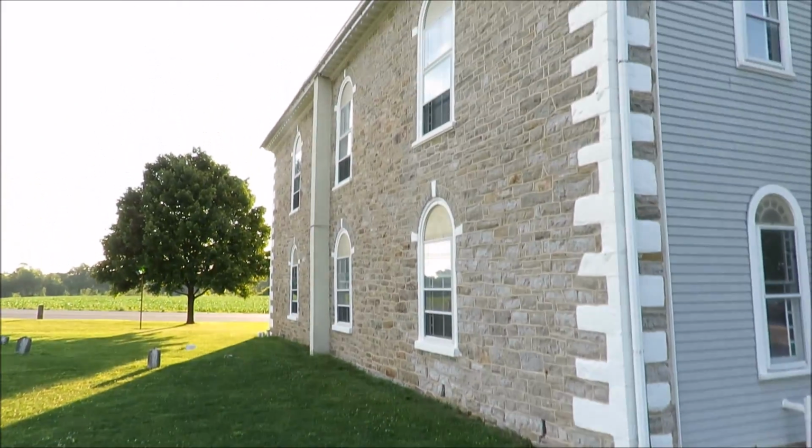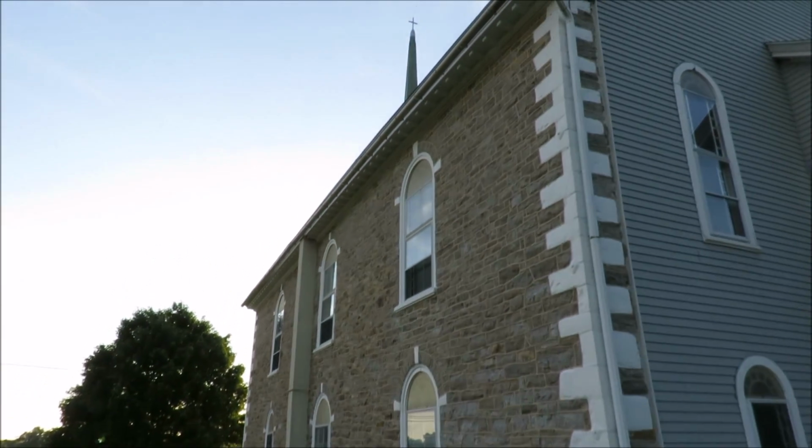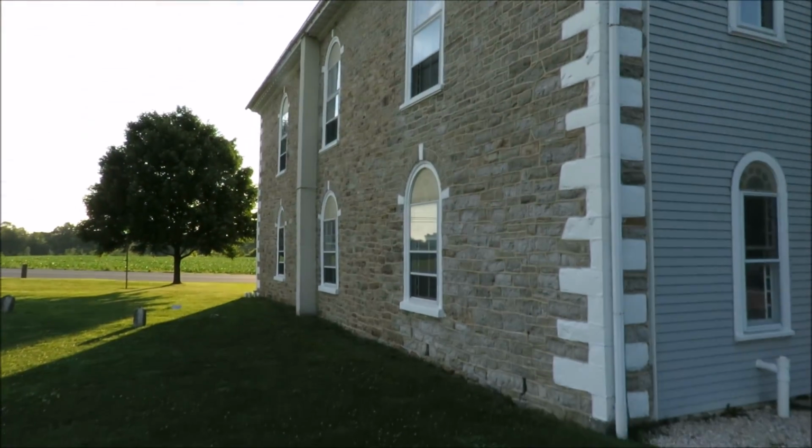So we are currently in Bethel, Pennsylvania. This is the Salem Reformed Church. I think it was built in the early 1800s, because Bethel was incorporated as a town in like 1812, 1814, so this was built somewhere around there. So this is our first stop. This is not where my most recent ancestors are buried, but it's where we're going to start at. So let's go check this out.